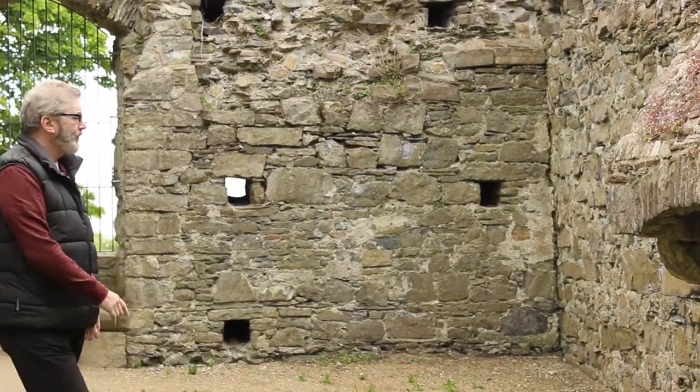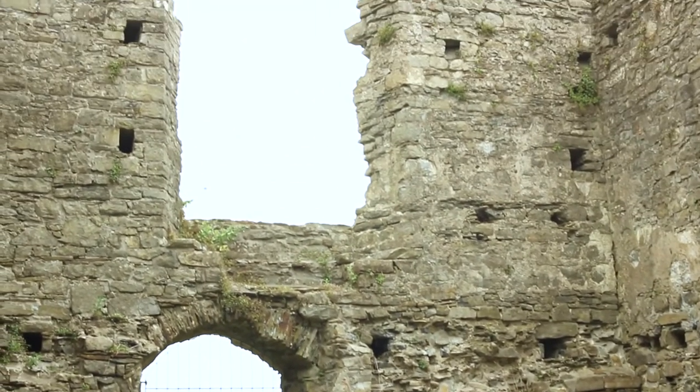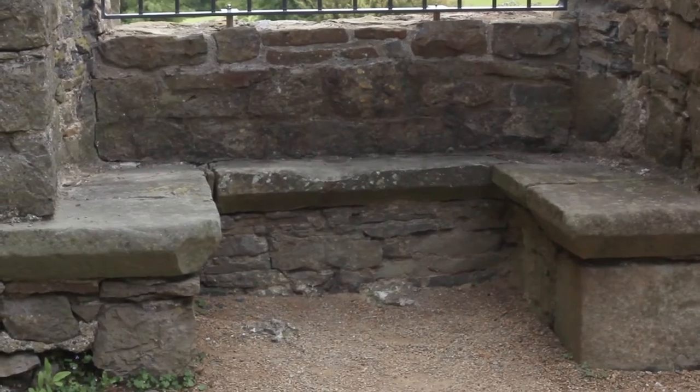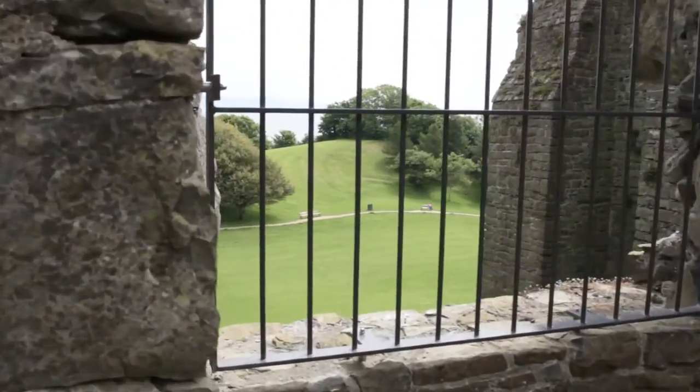And behind me are the two great windows, one mostly broken down now, but there's another one here lower down, with seating where there would have been cushions arranged, and people could have looked out over the bay.